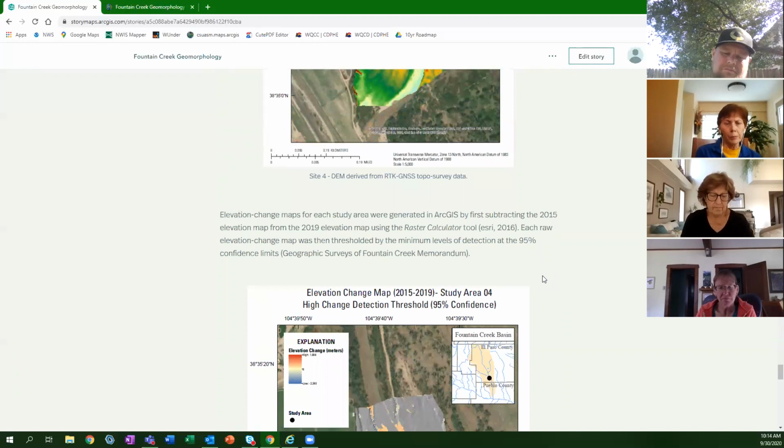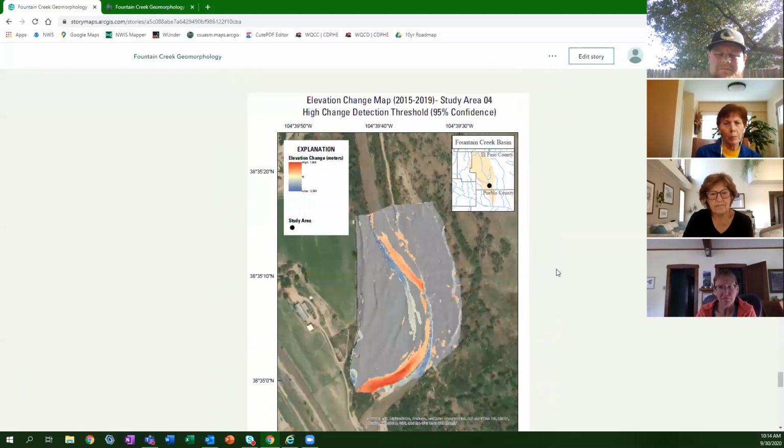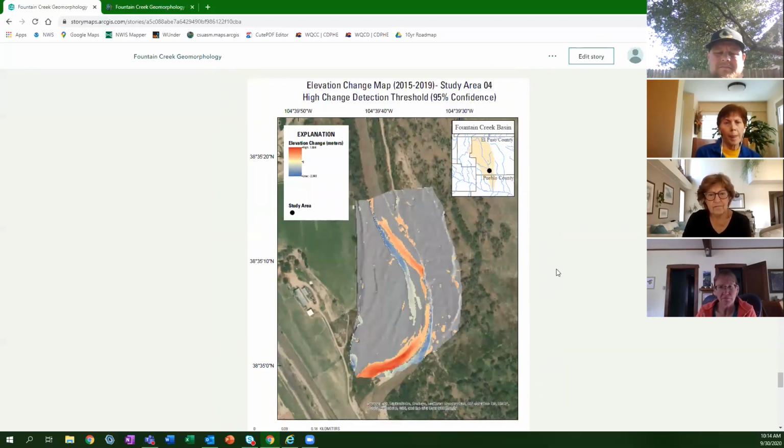But the DEM is nice, and it lets us know what the elevation is, but that's really good to know. But we also want to know, what is Fountain Creek doing? How is Fountain Creek changing over time? So this is what we do. It's called an elevation change map. Basically we took a DEM from 2015 and a DEM, this happens to be 2019, and we literally subtract the change between the two.